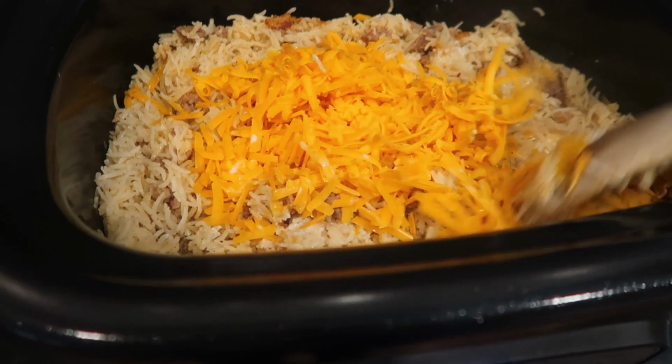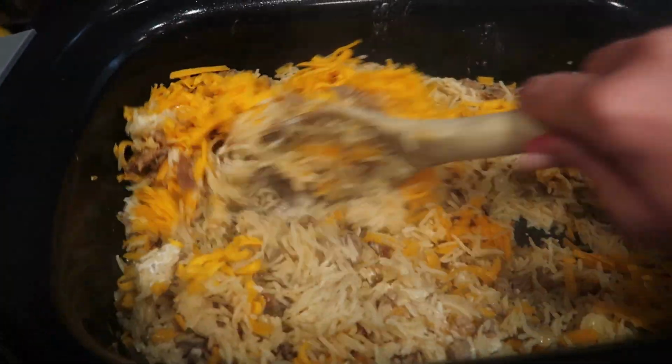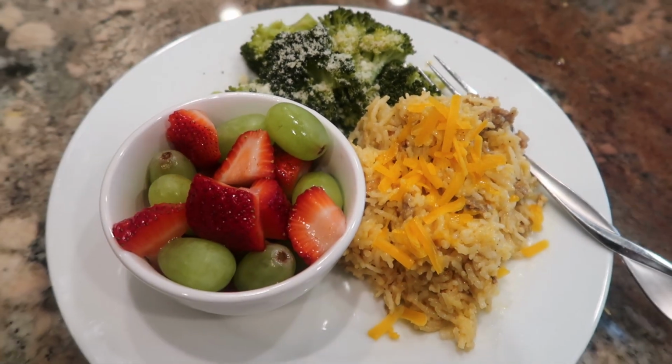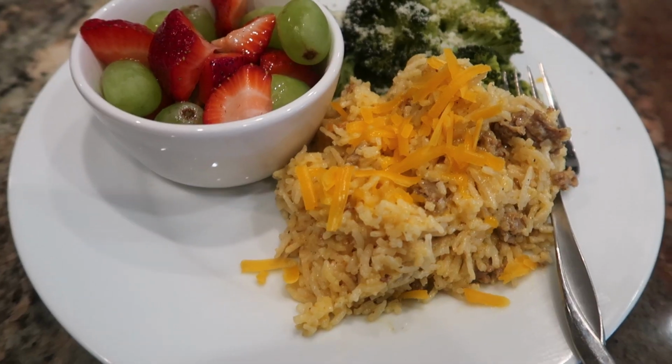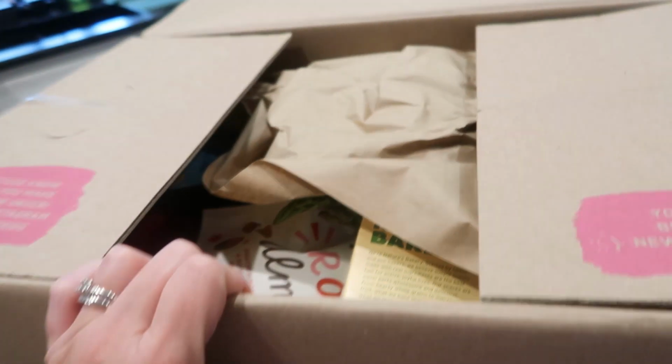I'm going to add about 1.5 cups of cheese and maybe a splash of milk. And I'm just serving this with some steamed broccoli, maybe a side of fruit. Going really easy tonight, but that's definitely what I needed because I got to head out the door in half an hour for rehearsal.